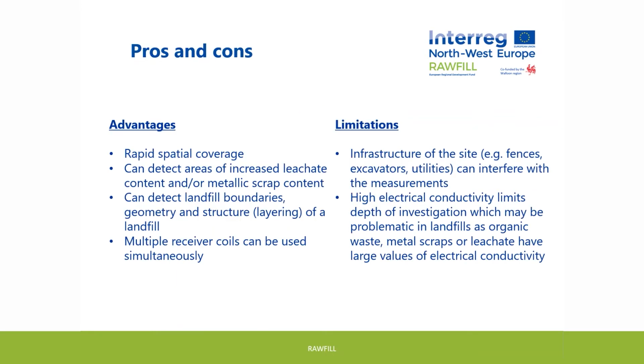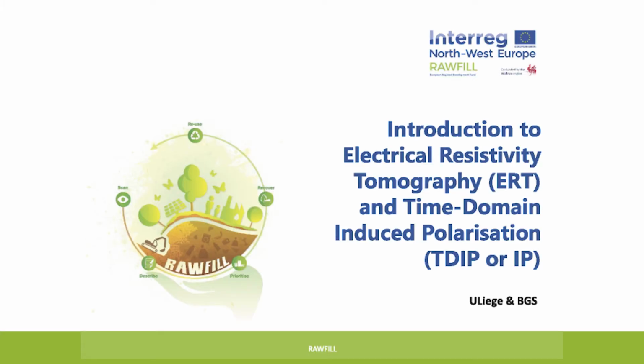site. To sum up, there are pros and cons to the method. For example, it proves to be useful to delineate the lateral extent of the waste and detect areas with increased leakage and/or metallic scrap content, but on the other hand, this method is limited in depth, which is further reduced in highly conductive media. The following chapter is an introduction to electrical resistivity tomography and induced polarization.